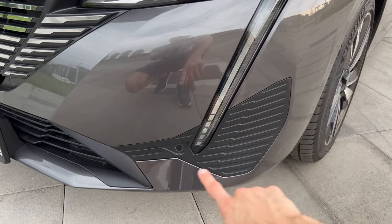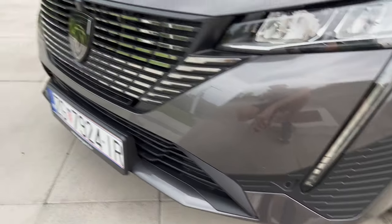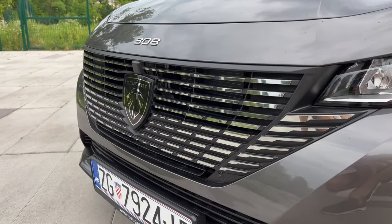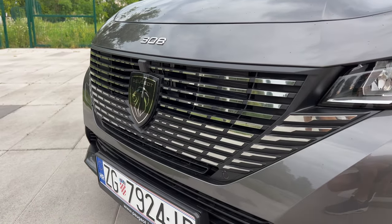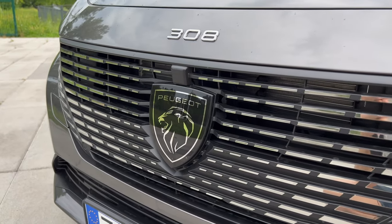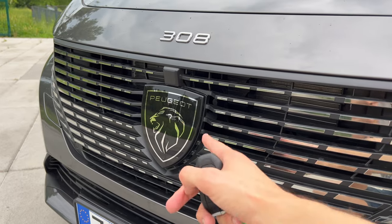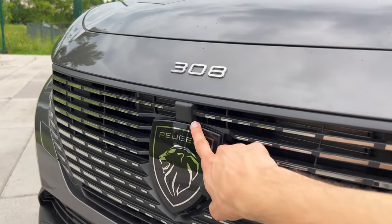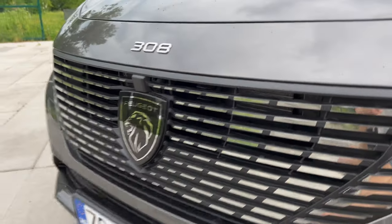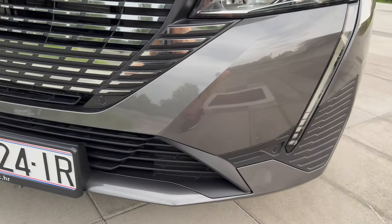On the Allure package, you get this in plain black. On the GT it would be piano black, and on the front you can see you have little chrome strikes that are longer. On the GT it would be smaller ones spreading outside. You can see the new Peugeot shield or the badge. It's quite elegant, it looks premium. There's a radar behind it. This is a blank. In the GT you would get a camera on the front, 308 on the top, and you can see the air intake on the top and a little bit on the bottom. Parking sensors are integrated there.